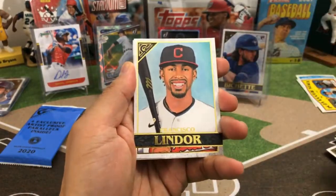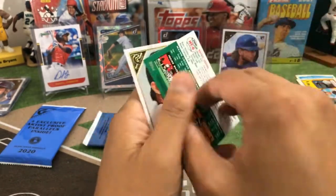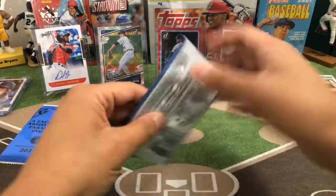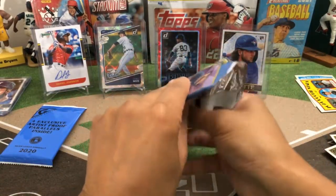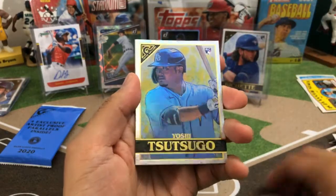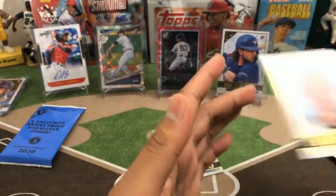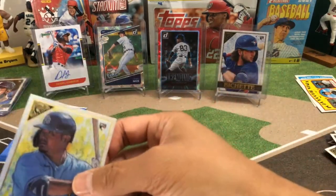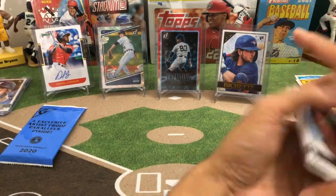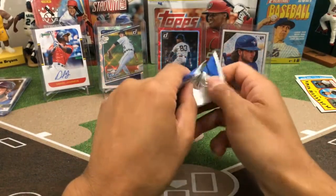DJ Stewart, Francisco Lindor, Rafael Devers, got a Heritage insert there. And then a Matt Kemp. Tommy Edman, Ryan McMahon, got a parallel Yoshi Tsutsugo rookie, and Ryan Yarbrough. Nice parallel there. All right, here's our exclusive pack here for Artist Proof parallels inside here. See if we can get something good.